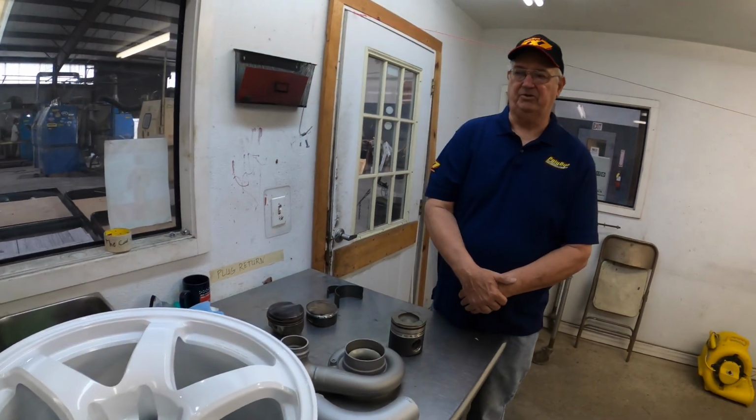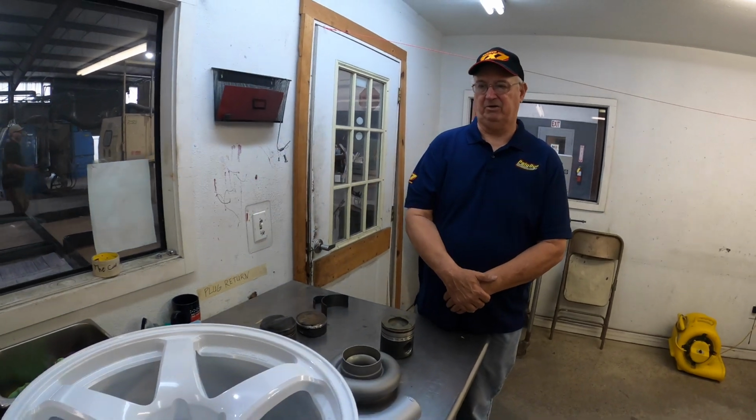Sure. Let's start with the wheels here. This is not your traditional powder coat. No. Tell me about what we got. Very thin film, industrial finish called aliphatic urethane. Aliphatic urethane. Yeah. I can't even spell that. That's a mouthful, isn't it?